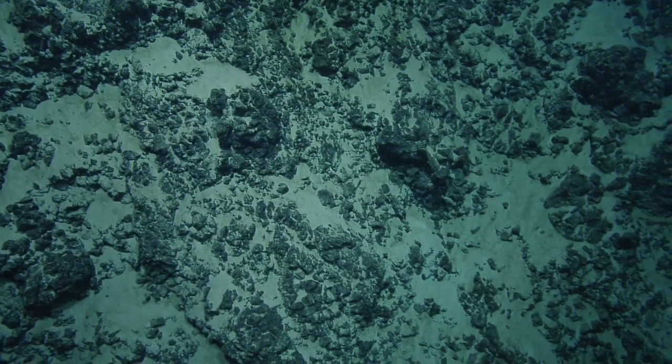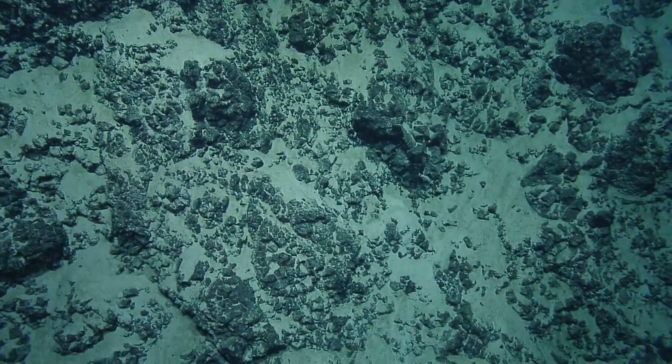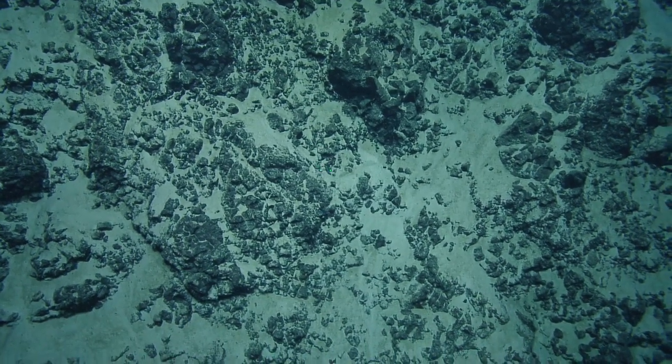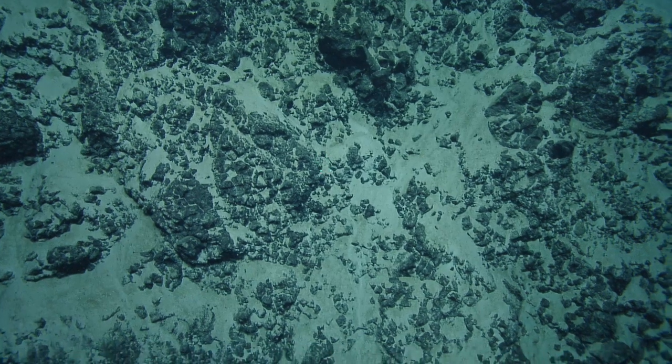Yeah, sometimes when we see smaller, interesting mushroom corals, we'll collect that. A smaller individual of one.